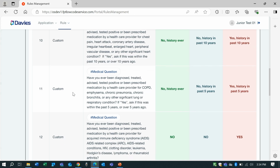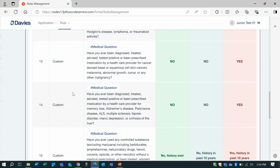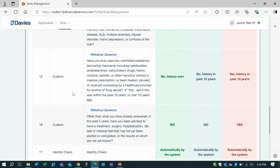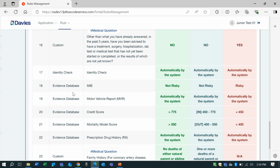We added questions for some of the major systems conditions, and of course the catch-all for any advised but not completed surgery or tests. If someone passes the questions without a decline, then the underwriting evidence checks and data retrieval are performed, with instant decisions based on these rules. These include identity check, MIB, motor vehicle report, mortality model score, and prescription drug history.